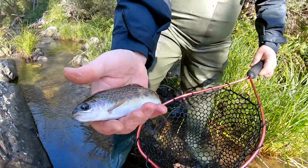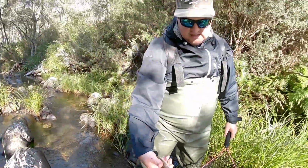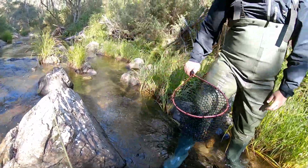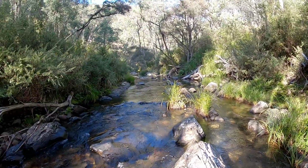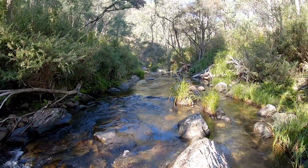Not a giant spawning brown, but it's still a good little bowie. First little wild rainbow. He swam out, he's gone. Yes. Yeehaw. Good work, man. Oh, got the three hours. That's how it goes sometimes, I guess.